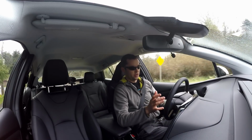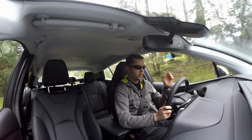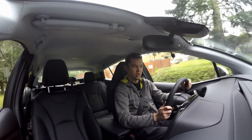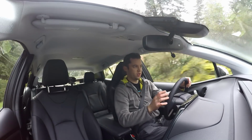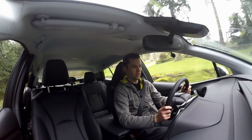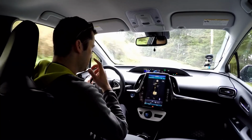So I've been driving on gas for a little while, for about 10 kilometers, and I'm not sure how Toyota or how this car is doing it, but right now it's running on gas, but it seems to want to run on electricity a lot. It's really hard to explain.